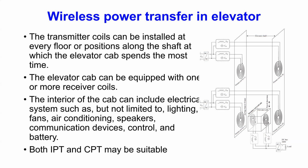If we remove the cable and replace it with a transmitter and a receiver on the car, we can have a wireless transfer system. Of course, you also need some sort of energy storage on the car for when there's no power transfer available. We can possibly build a whole track, like a capacitive one, or we can build it at each stop on the floor.